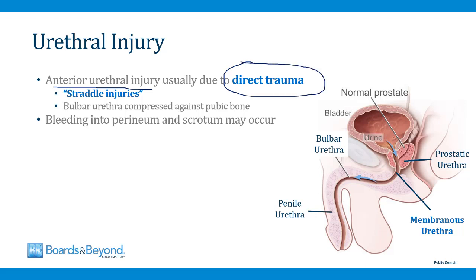The classic cause of an anterior urethral injury is what's known as a straddle injury. This is the kind of injury that can happen from straddling an object, for example, someone who falls onto a bicycle crossbar. In this type of injury, the bulbar urethra, this section of the urethra here, is often compressed against the pubic bone, and that's what leads to trauma.